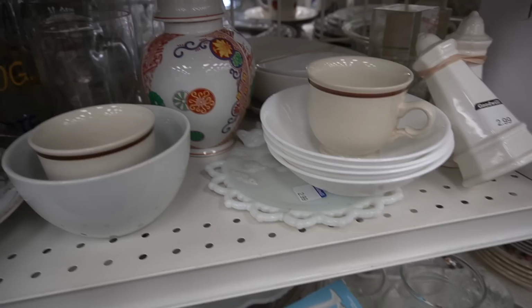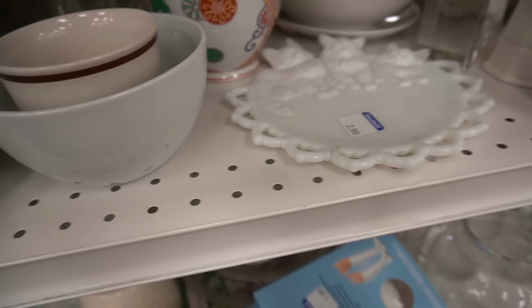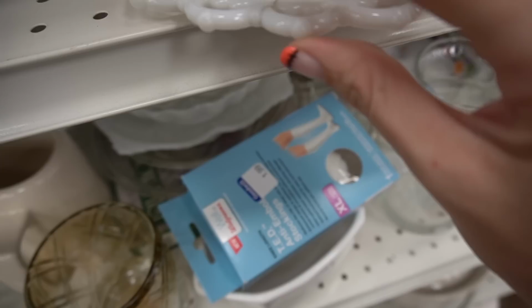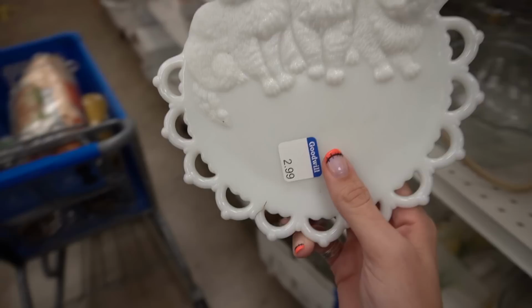And then I spotted this, hiding, for $2.99. It is a cat plate. It is a milk glass cat plate for $2.99. It is not marked on the back. I'm thinking it's Westmoreland, not positive. Now there is a crack there, which is unfortunate. It's clearly an old one, and I decided to grab the plate anyway.